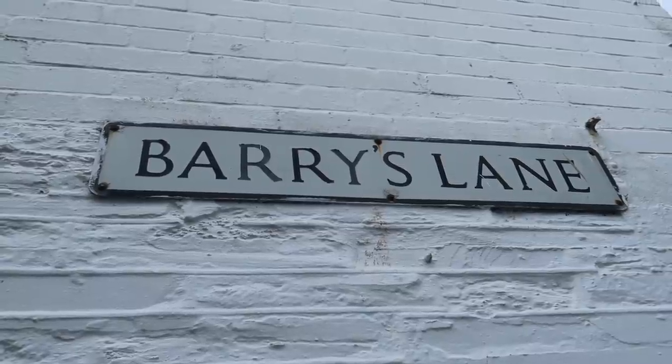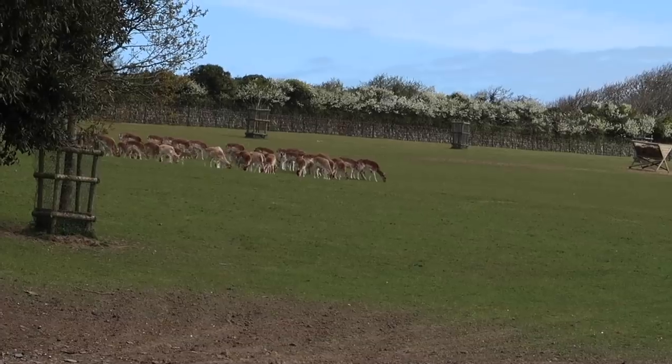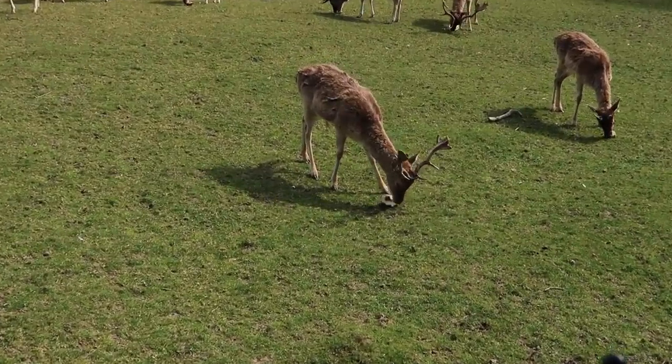We're going to take a little excursion, a detour up towards Prideaux Place where they've got a deer park too. Hopefully the deer will be scampering around the field, so let's see what we can see.